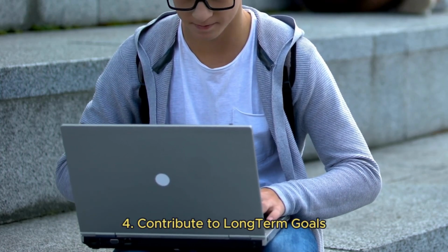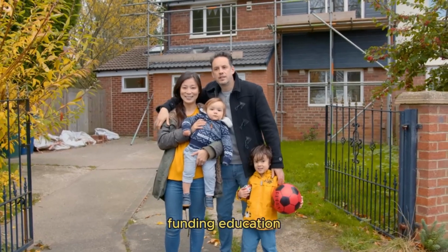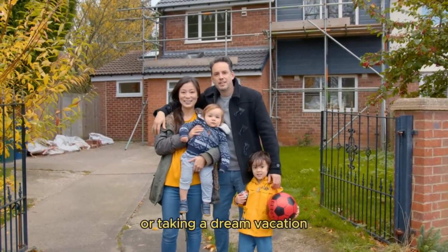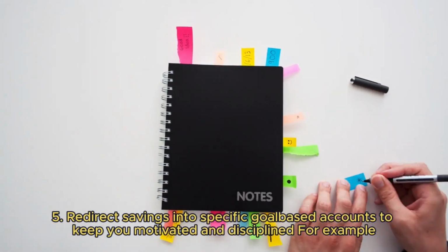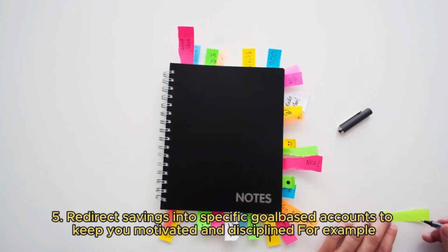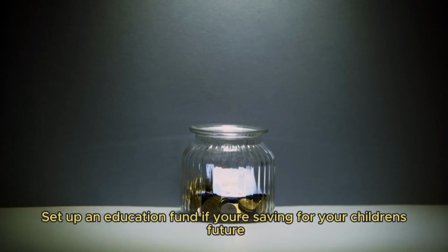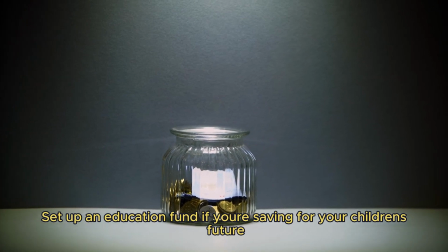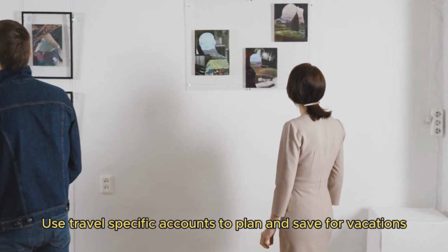4. Contribute to long-term goals. Think about your bigger dreams: buying a home, funding education, or taking a dream vacation. Redirect savings into specific goal-based accounts to keep you motivated and disciplined. For example, open a high-yield savings account for your house down payment. Set up an education fund if you're saving for your children's future. Use travel-specific accounts to plan and save for vacations.